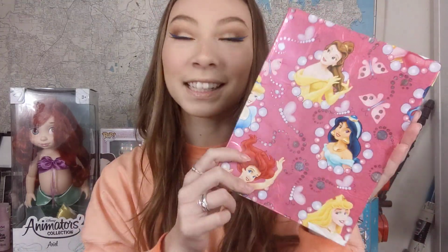But yeah, thanks Mum. This was my notepad that she covered in this Disney princess contact paper for me, but I have stuff like that where it's Disney princess themed, but it has Ariel on it. I won't be including that. This is Ariel specific stuff or mermaid specific stuff.